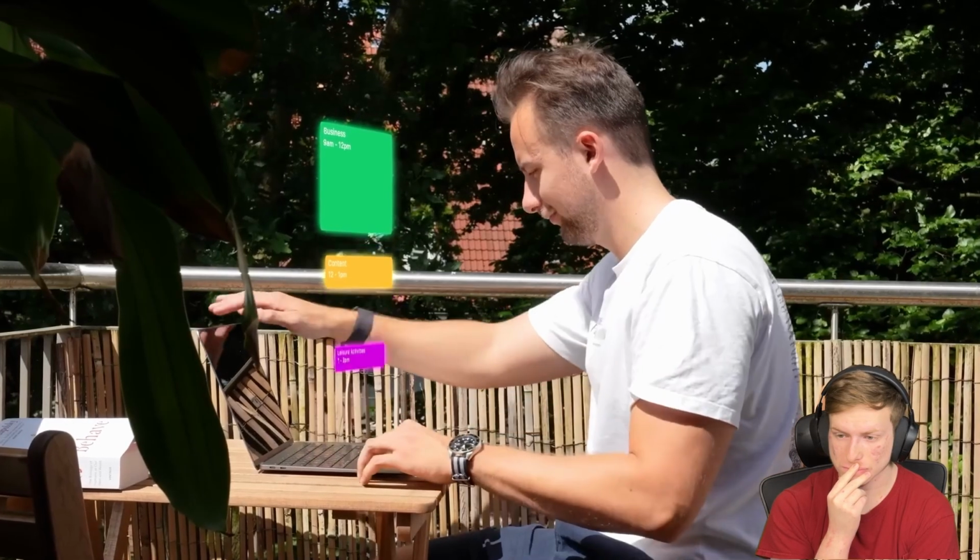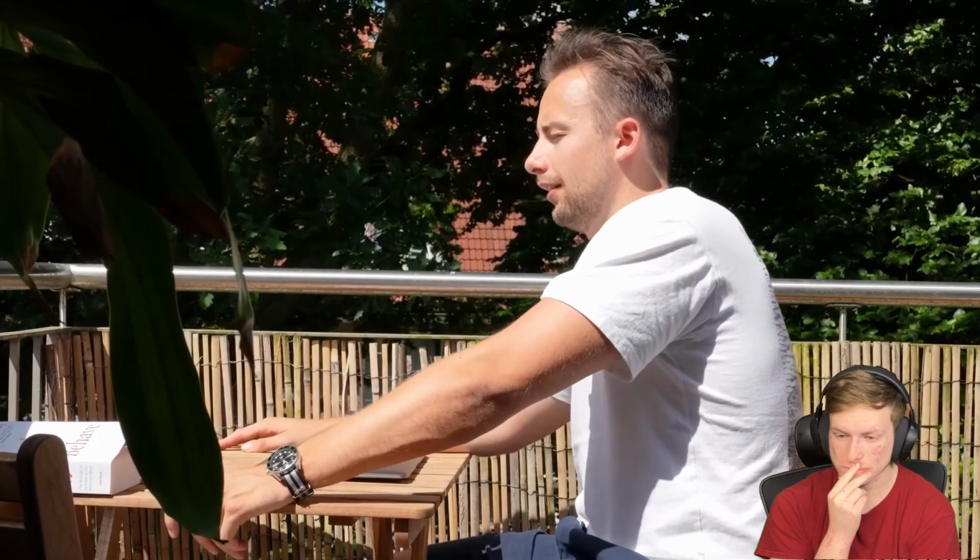This will create necessary separation and structure which your brain really needs. But what do we do when we've prioritized what to work on and scheduled our time block? Well, we get to the most important part of productivity, actually doing it.